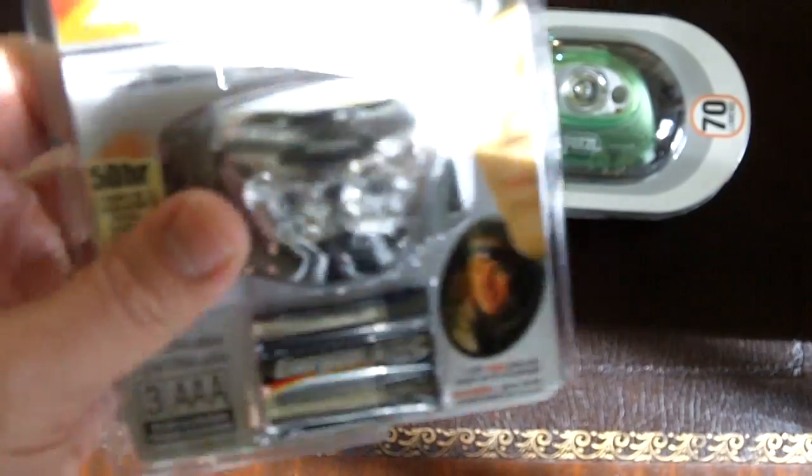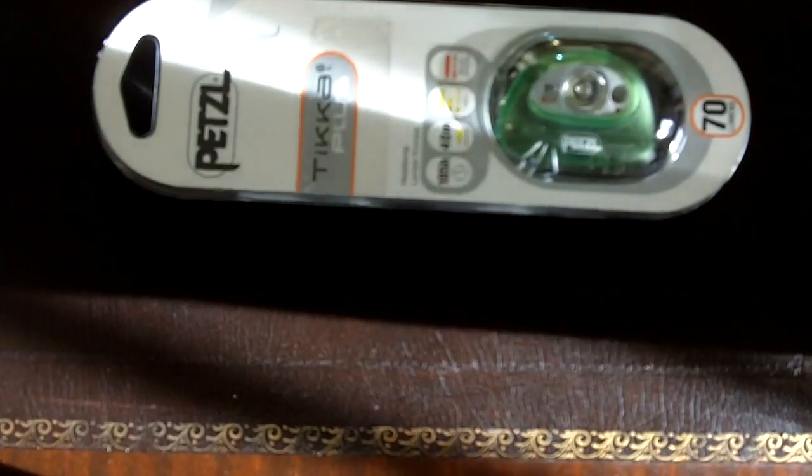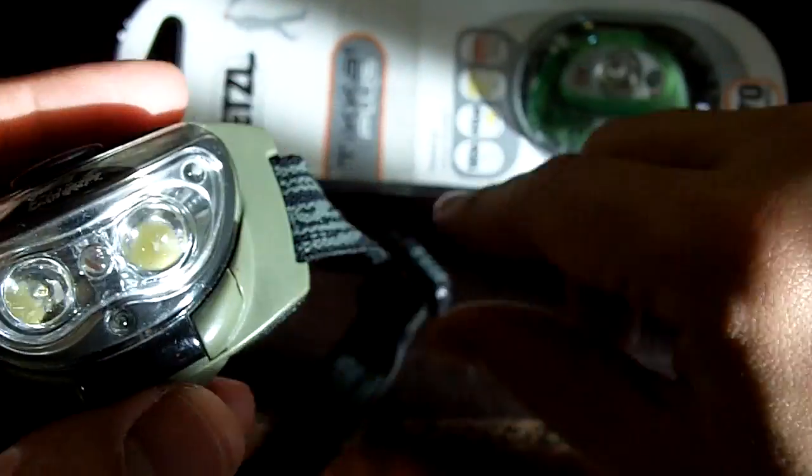I liked it so much that I bought another one, which I managed to keep in the original blister, because this one was pretty hard use. This one has seen better days, no doubt. But it did its job. The foam started to rot away. And between this one and my old Tikka, I just got by well.